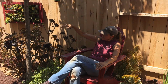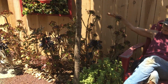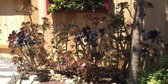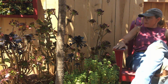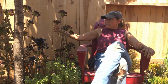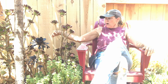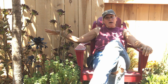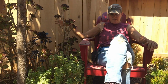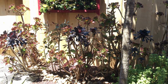Now you'll notice these aeoniums here look ratchet, don't they? Look at them, they're leggy, they're kind of all closed up. I took a minute to clean off the undersides, because the deciduated leaves get all dried out, but I left them. I'm not going to cut these up right now because it's summer and they're dormant, and I don't want them to burn and die.